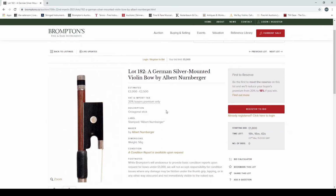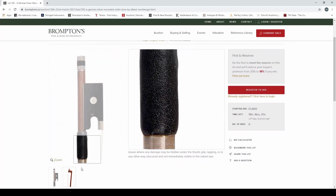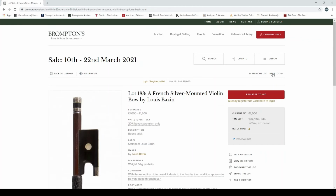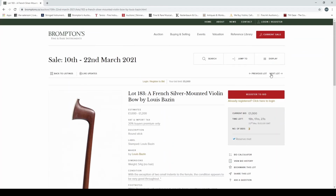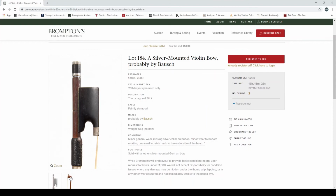German silver mounted violin bow by Albert Nürnberger. No bids on that one so far. A French silver mounted violin bow by Louis Bazin. 3 bids on that. Silver mounted violin bow, probably by Bausch.